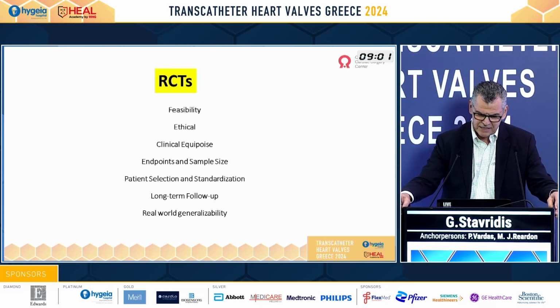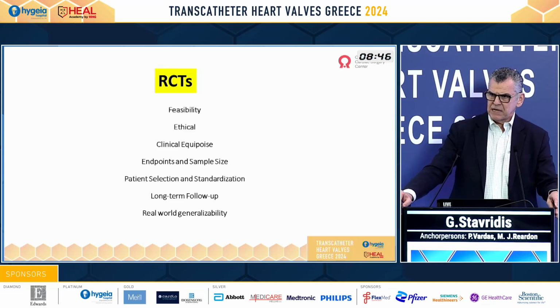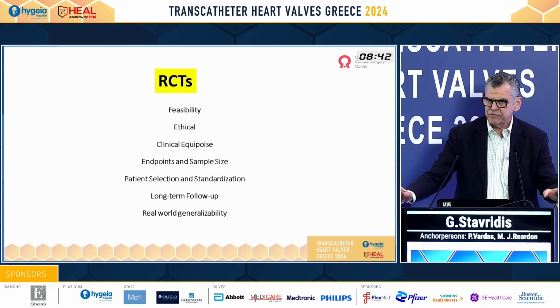And of course, some of you, being PIs for RCTs, know what an ordeal it is to deal with RCTs. It's a matter of feasibility. It's always trying to find the economical issues, also collaboration within hospitals, the funding issues, ethical issues sometimes, especially if you have two techniques where one of them is better than the other, and the patients know that, and they select, they want a certain procedure.